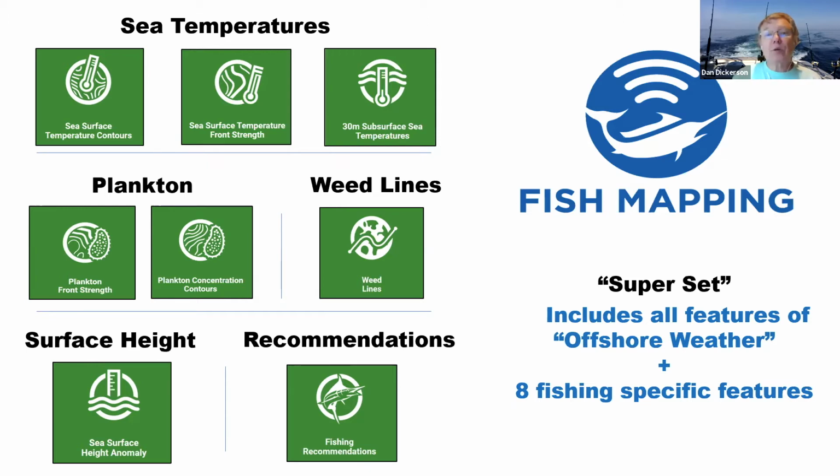So the first thing that we modified or improved was sea surface temperature. Not only do we give you that color palette, but on this new screen, you can see sea surface temperatures as contours. And I'll show you some of these screenshots here in a minute. And temperature strength, and not only on the surface, but now we're able to tell you what the temperature is 100 feet down. Subsurface temperature. Subsurface temperature is pretty neat stuff, yeah.